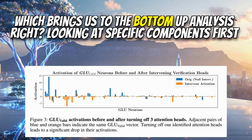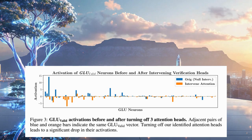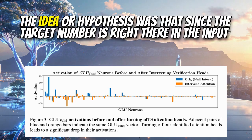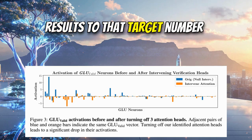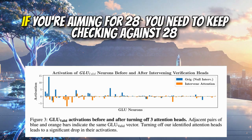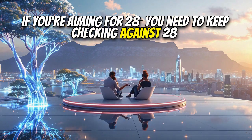Which brings us to the bottom-up analysis, right? Looking at specific components first. Yep, bottom up. Here they focused on attention heads. The hypothesis was that since the target number is right there in the input, maybe some attention heads specialize in comparing the intermediate calculation results to that target number. That makes total sense. If you're aiming for 28, you need to keep checking against 28.